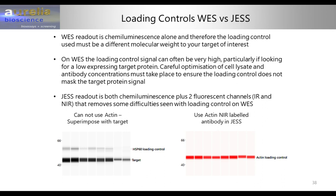Again, as I said in the beginning of my presentation, we had Wes for about 4 or 5 years, but what we struggled with was to multiplex a chemiluminescent readout for our loading protein with a chemiluminescent readout for our target protein. And there's 2 reasons for that. One was because, Sod's law says that the molecular weight of your target protein is going to be the same or thereabouts to your loading control, so they're going to superimpose on one another. Or secondarily, when you come to do it, your loading control is so high in terms of protein concentration that it completely utilizes all of your luminol and peroxide substrates, and so doesn't interact with your target, and you just end up with a blob.